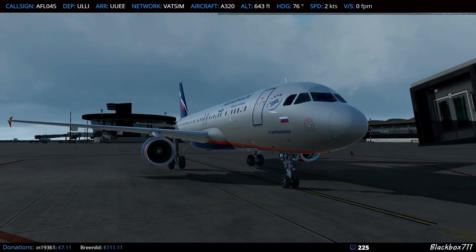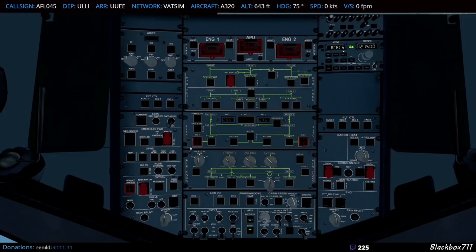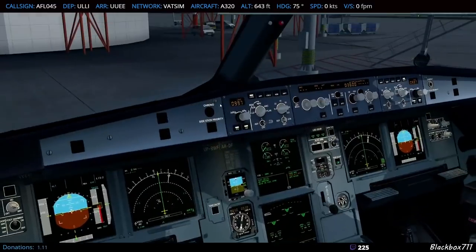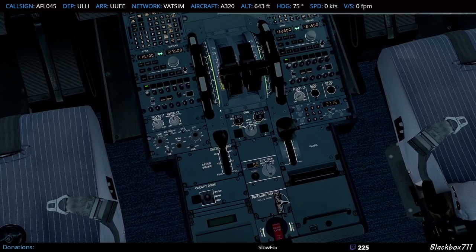Aeroflot 010, ready for takeoff, runway 24 left. Aeroflot 010, line up and wait, runway 24 left. Line up and wait, runway 24 left, Aeroflot 010. Welcome to Moscow Sheremetyevo.